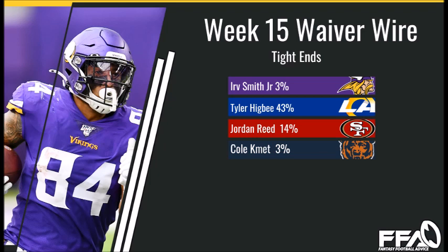Heading into Week 15, he has a matchup against the Chicago Bears. Chicago Bears on the season have been bottom 3 at defending the tight end position. They've also allowed a receiving touchdown to a tight end in 8 of 13 games so far this season.